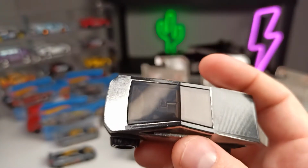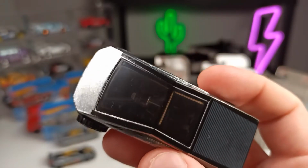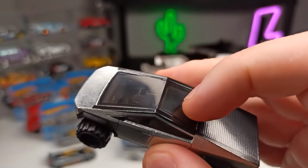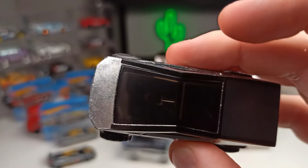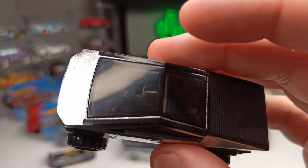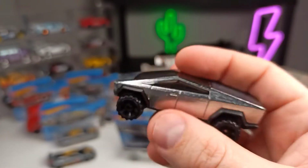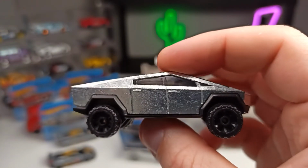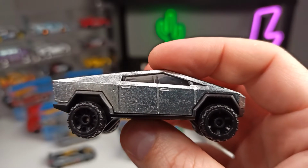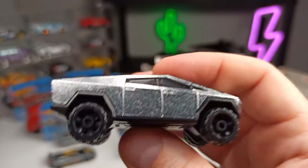This one is again hard to see. It's got an interior, and this whole roof and windshield is one piece. And it's also got this kind of yoke steering wheel that all new Teslas have. Whether you like the car or not, I think it's a real cool casting.